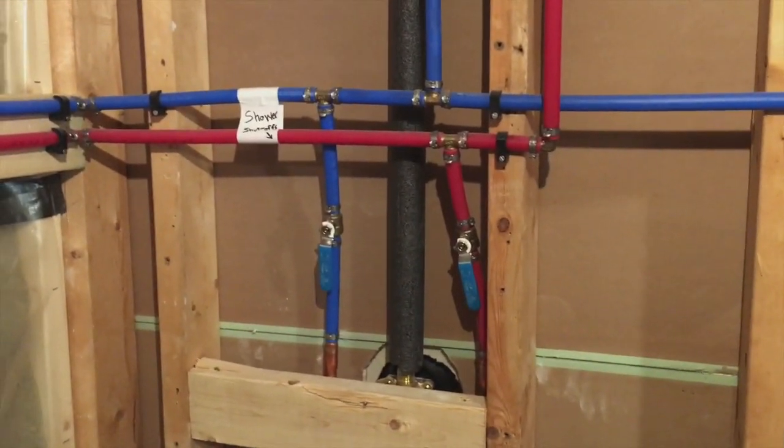Check this out. Water needs to be turned on first. Let's try this again. Take a look at this. That is glorious. You might be thinking to yourself, seriously, John, it's a shower. What's the big deal? Well, you don't really understand what it took for us to get that shower. But the good thing is, now you can.